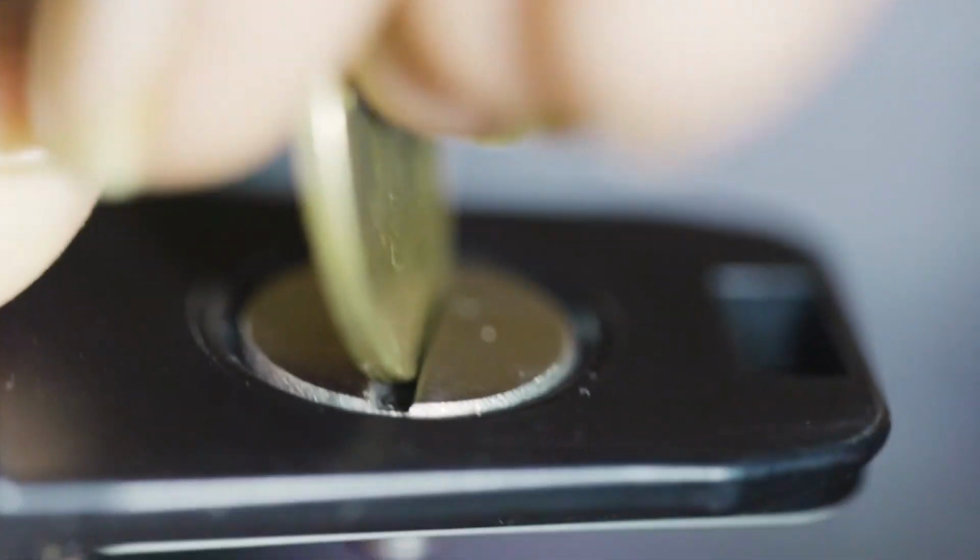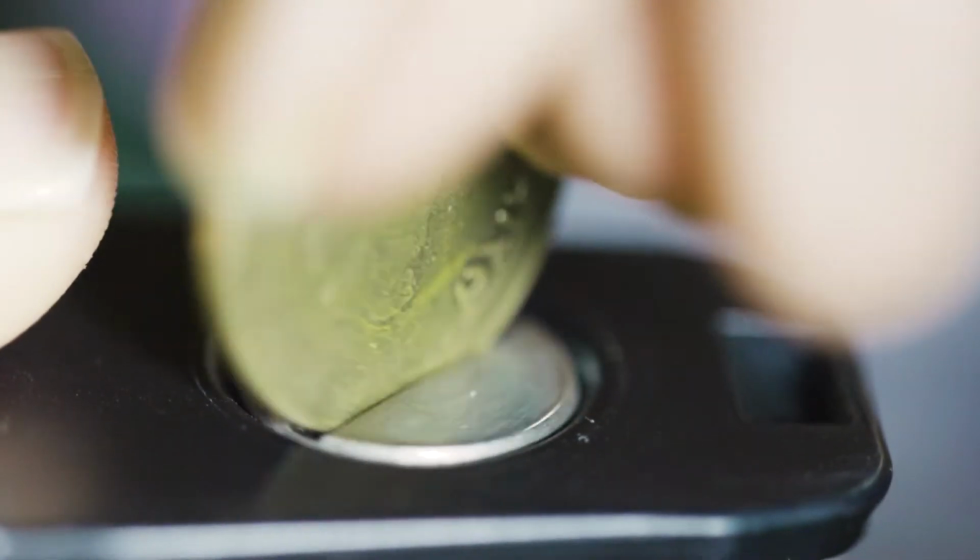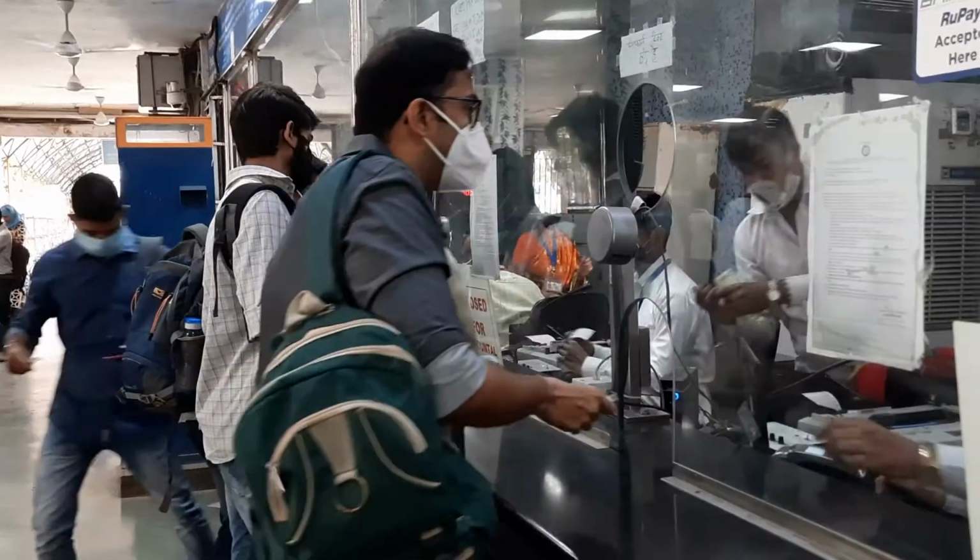These days I use the coin to screw and unscrew the base plate of the camera, and interestingly it fits perfectly well in that screw notch on the base plate for a tripod camera. Often it helps to pay change in small amounts, and sometimes it helps in taking life-changing decisions as well.